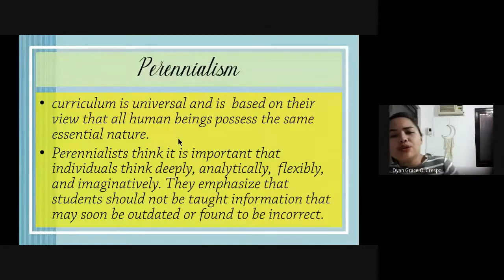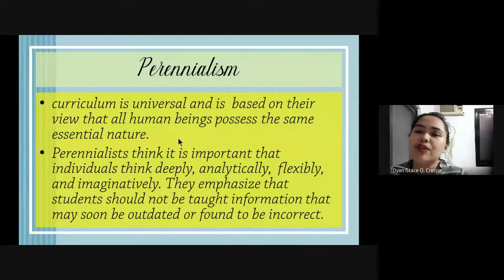Okay. So don't be confused with essentialism and perennialism. So, curriculum is universal and is based on their view that all human beings possess the same essential nature. You might get confused by the word essential. It does not mean this is essentialism. In perennialism, rather, they believe that all human beings are the same.